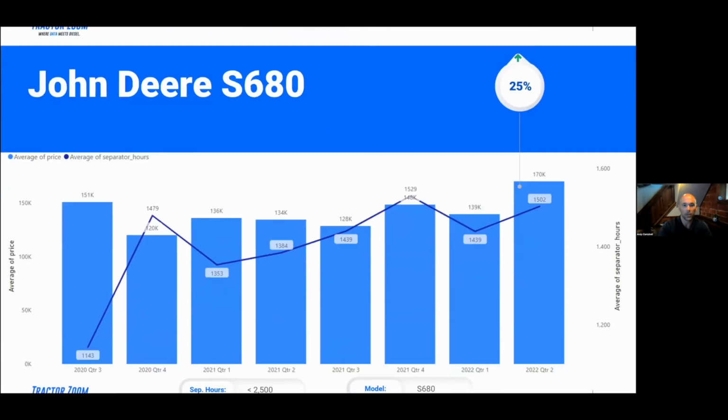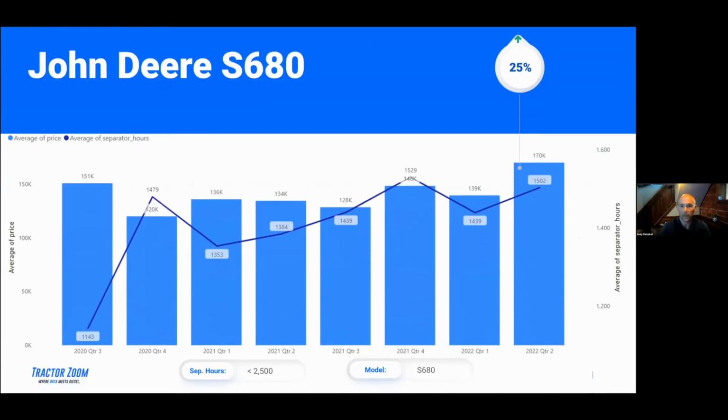And just to give you an idea on the S680, values are rising through Q2, on average 170. This is up 25% from a year ago, and even up 15% from 145 to 170 in just Q4. And December usually brings pretty high values. So again, just up 15% in 6 months for very comparable average hours. That's significant. Will it hold that pace? And so that's what I wanted to test out here.